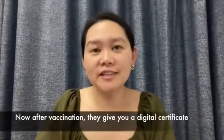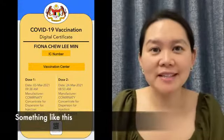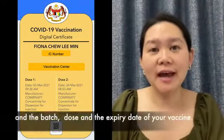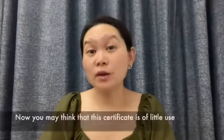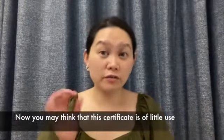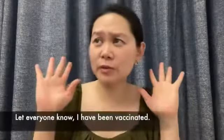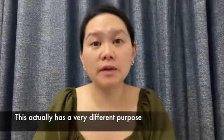Now, after vaccination, they give you a digital certificate, something like this. Basically, it states your name, your identification number, and the batch and dose and expiry date of your vaccine. Now, you may think that this certificate is of little use and maybe just for fun, we will just post it on social media. Let everyone know I've been vaccinated. This actually has a very different purpose.